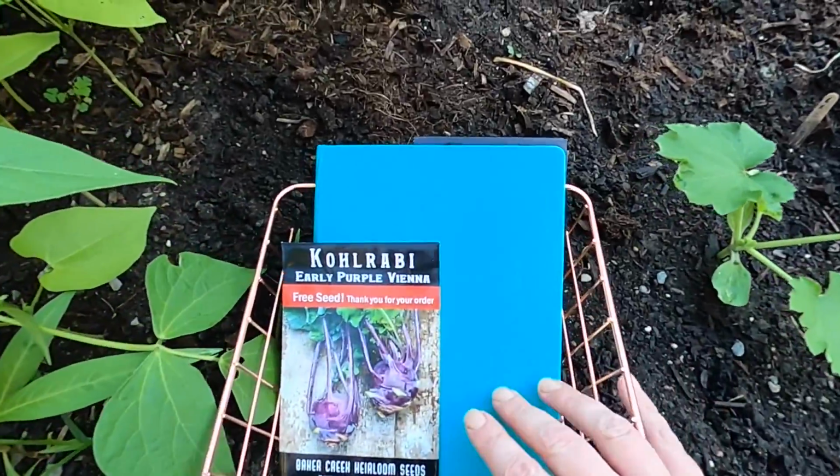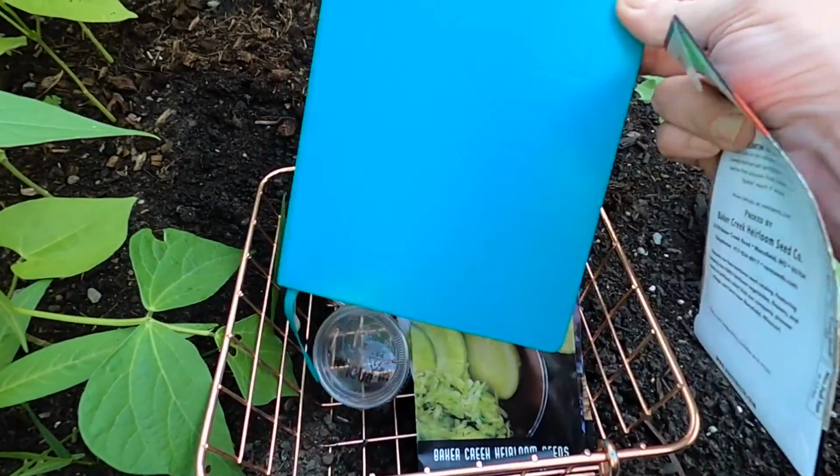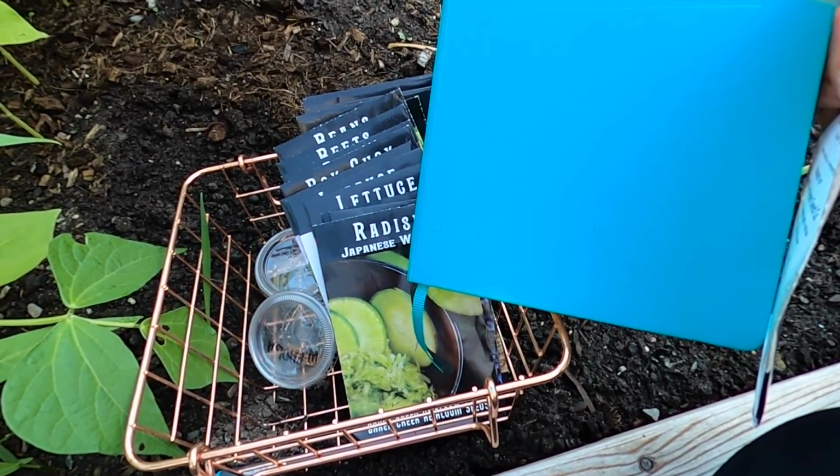And what else do I have in there? Beets are 9, and the bush beans are 9 as well. The peas I'm going to hold off on because I need to go get some better support, so I will put them in a little bit later. So, that said, let's get going. Okay, so I have the kohlrabi that I went in to grab. I have my garden journal. Well, it's my bullet journal, but I'm going to use it as a garden journal. And my seeds that I set up inside.